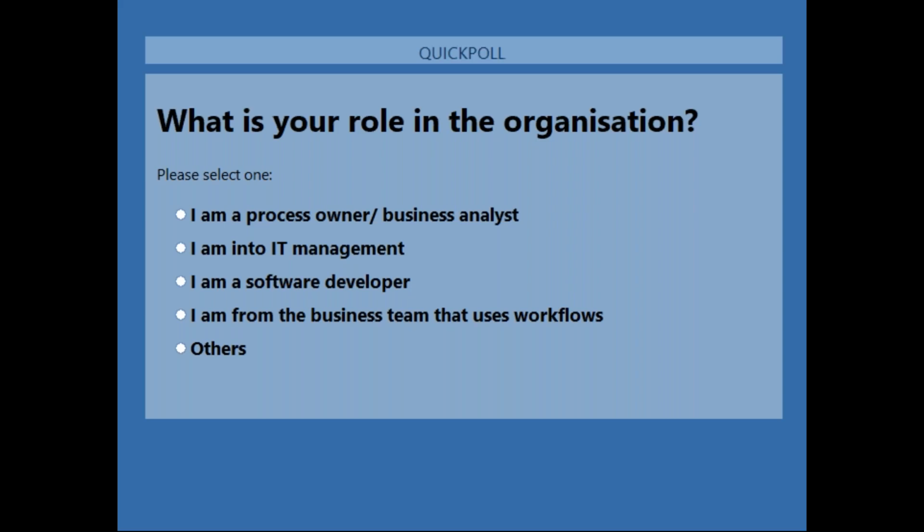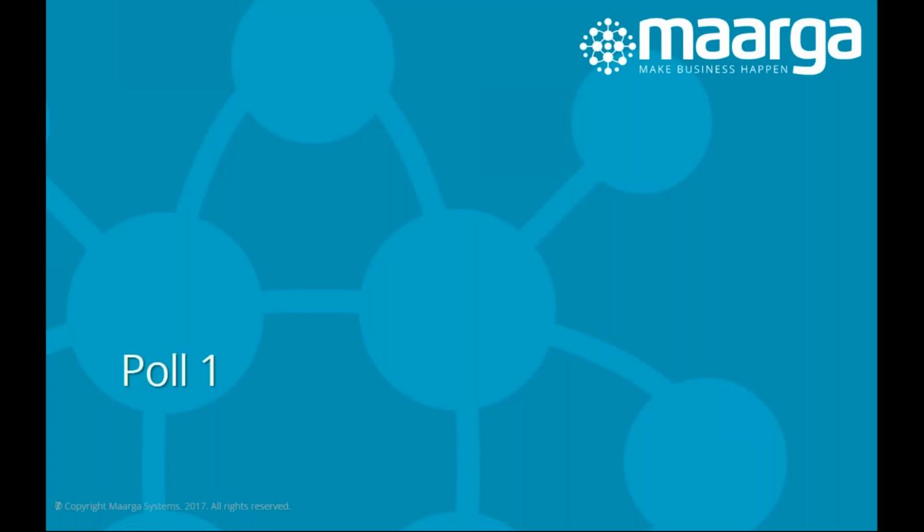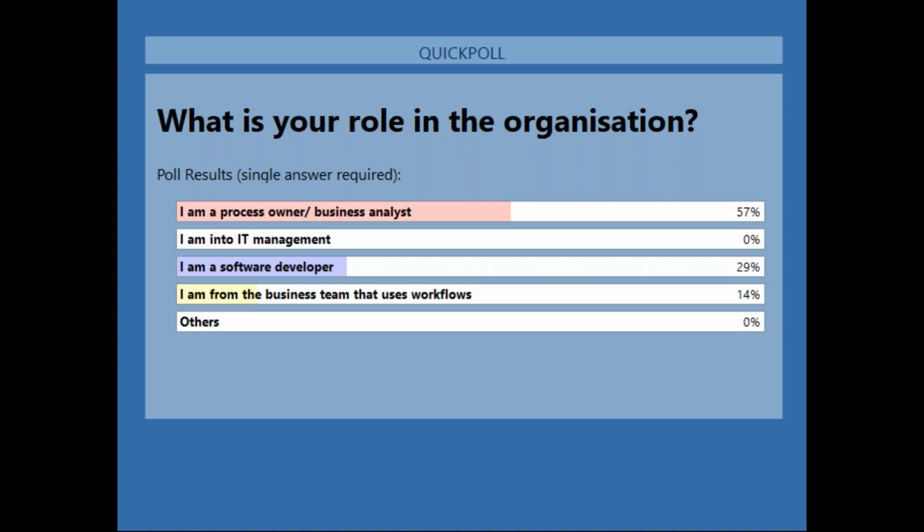So this is great. Over 80. Okay, everybody has voted. This is great. Everybody's alive and well. I'm going to share the results. So 57% of us are the process owner or business analyst. 29% of us are software developers, and 14% are from the business team that uses workflow.